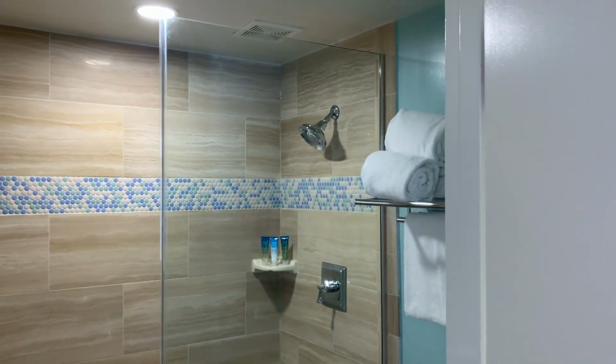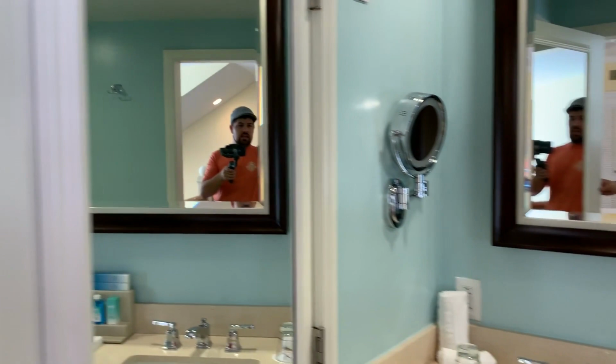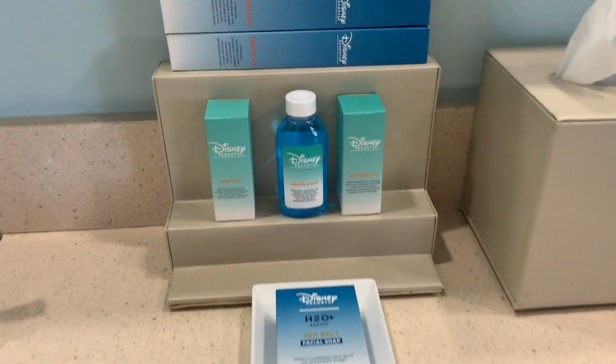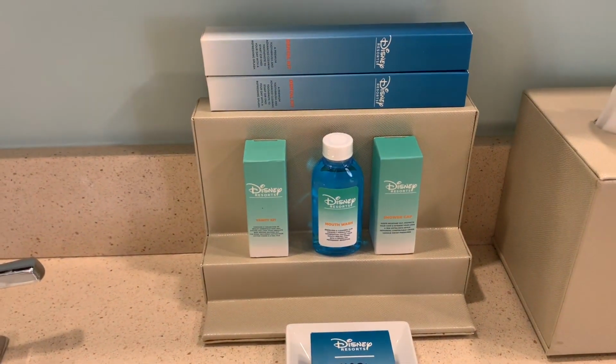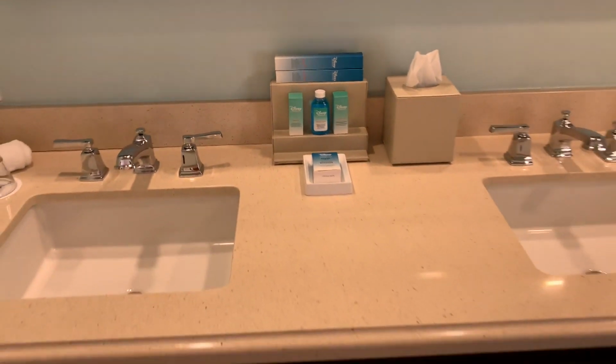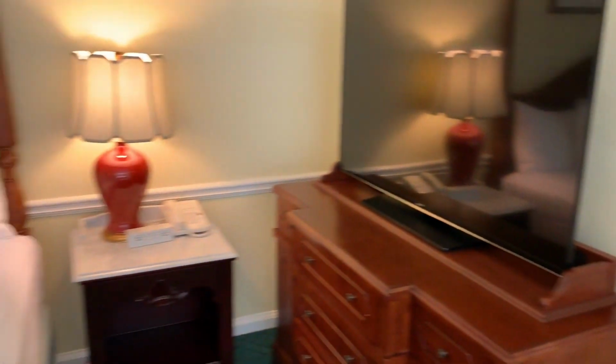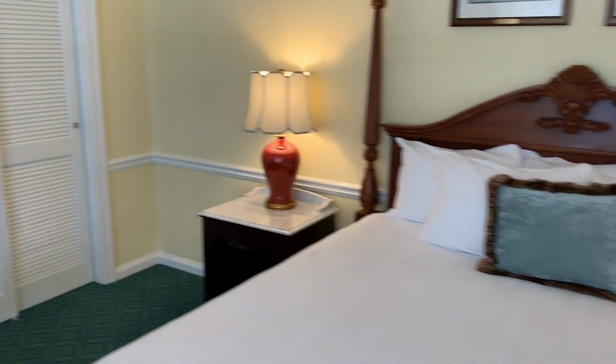And then I also wanted to point out one more little thing here. In this room, there are the little individual amenities here, because with club level, you get a few extra things that you may not have gotten if you were in a regular room. I think that pretty much covers it for upstairs.